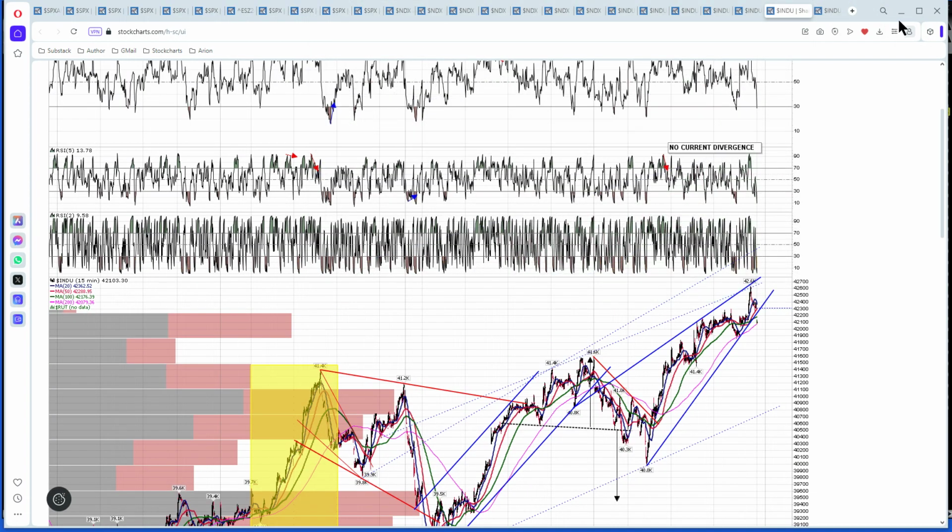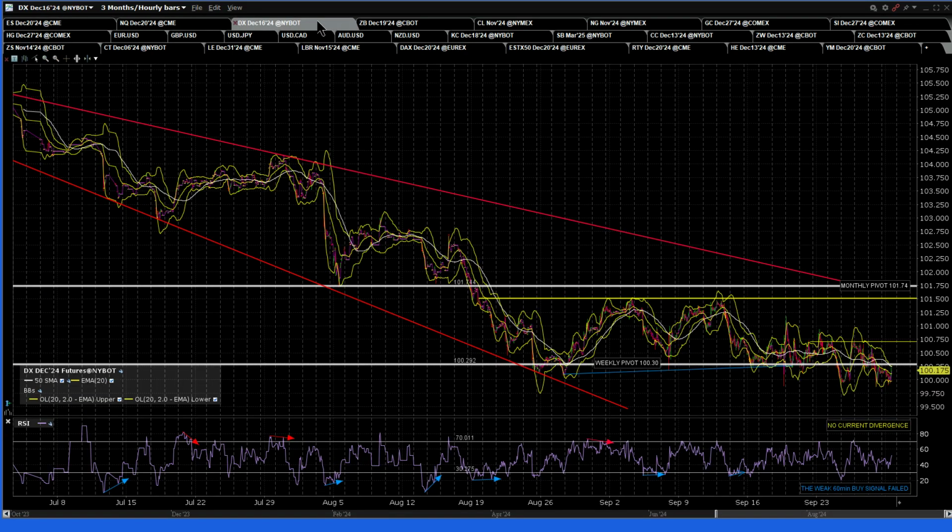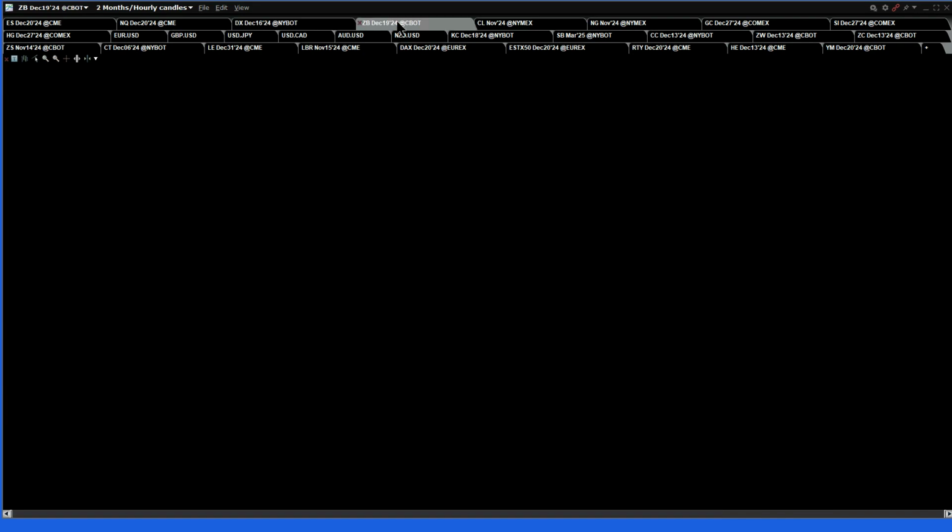Okay, let's have a look at DX. DX, we have a nice looking possible nested double bottom here, and I'm thinking looking at metals as well, which look as though we may see a retracement soon. I'm wondering whether this might actually deliver.